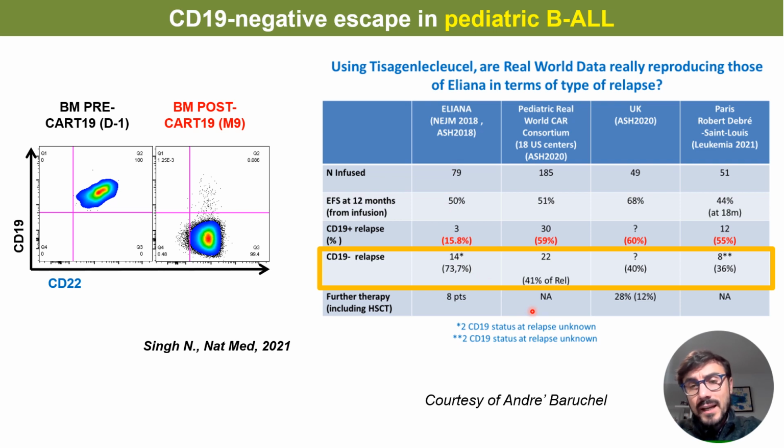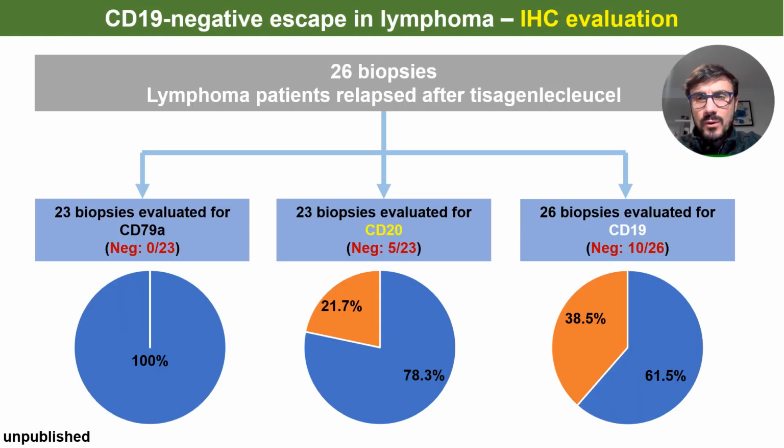But also in pediatric ALL, it's pretty frequent in the real world, about 40%. The occurrence of this in lymphoma is less clear. Some data show that it could be about 30% in the axi-cel population. And so in this study, we really wanted to understand the incidence of antigen-negative escape in lymphoma for patients treated with tisagenlecleucel, which has a different costimulatory domain, 4-1BB, as compared to CD28. As you can see here, we took about 26 biopsies, all of them with tumors, as highlighted by the expression of CD79A.